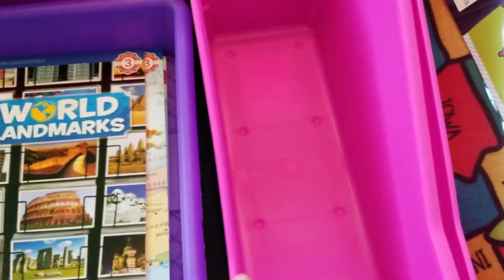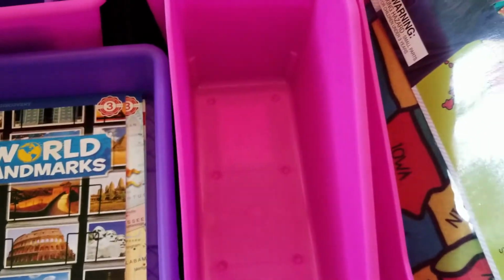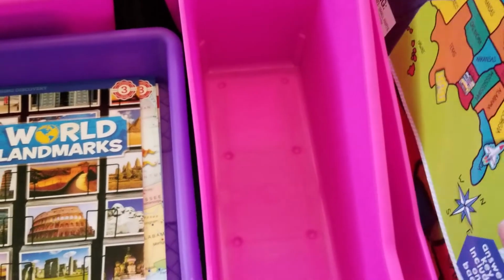Speaking of books, I got 2 book bins. They're pink, as you could tell. Pink mostly matches our classroom, so I just got 2 for the sake of it. And the last thing I did purchase, well, 2 things.